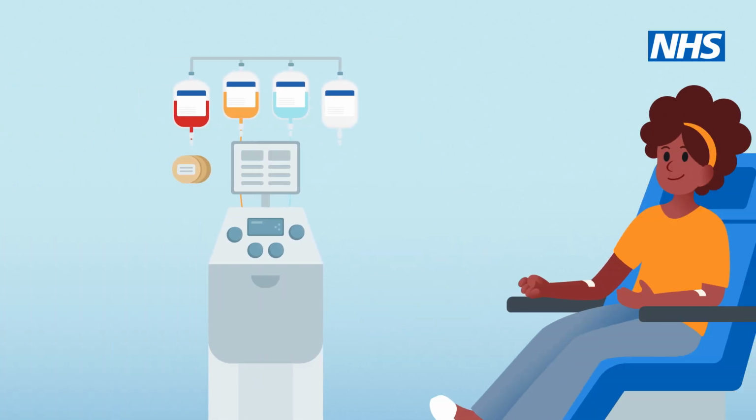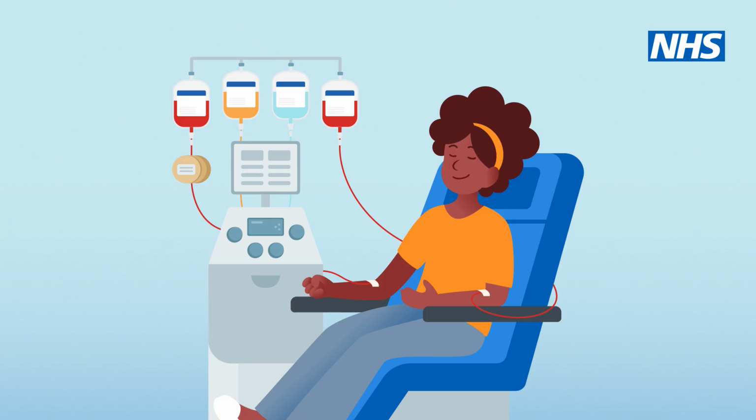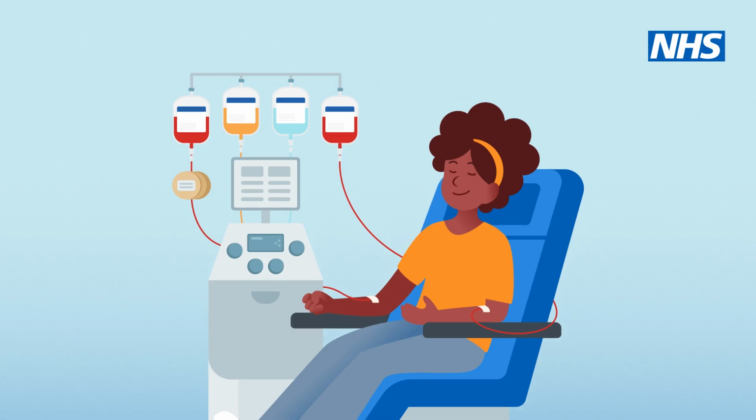On the 5th day, you will attend the collection centre. A nurse will place a sterile needle into a vein in each arm. Blood flows out through one arm into the apheresis machine, where stem cells are separated and collected into a bag. The rest of your blood is returned to you through the other arm.